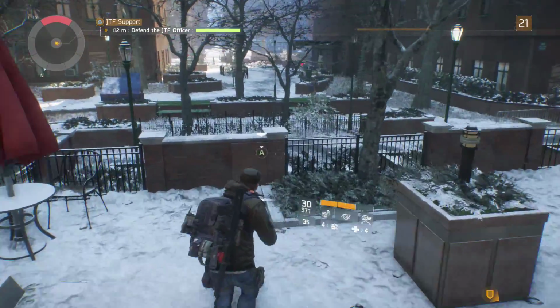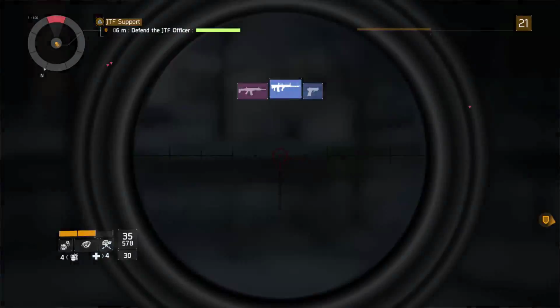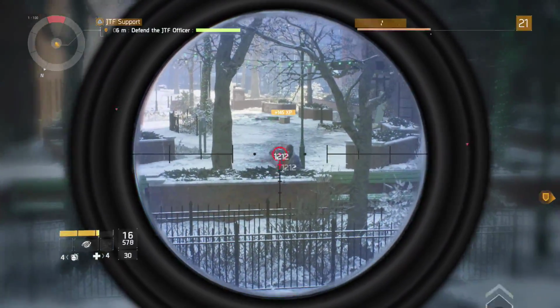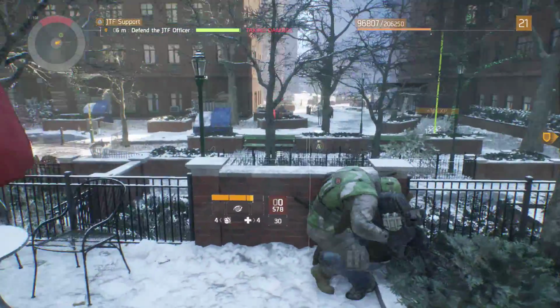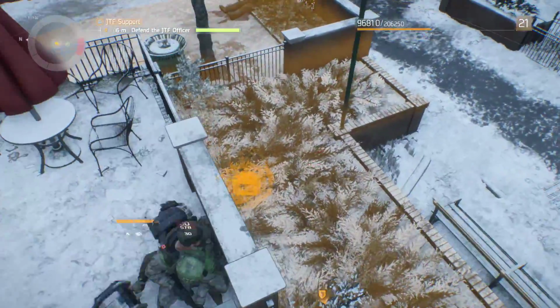The only thing that happens is that they just have more health and more damage. It's not like they have any new abilities. They don't have any more patterns. It's just more damage, more damage, more health, and that's almost how Borderlands is played.